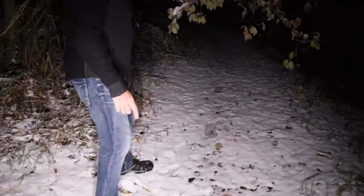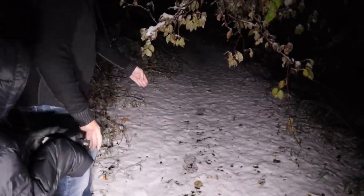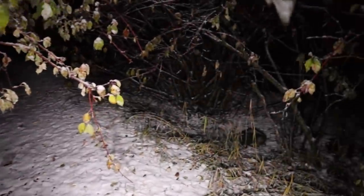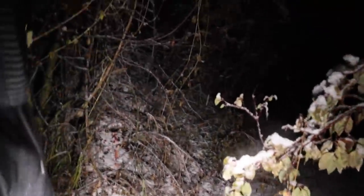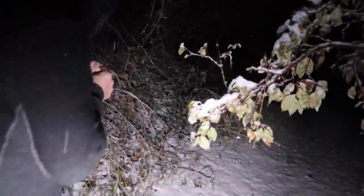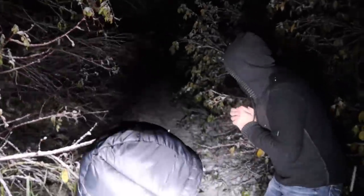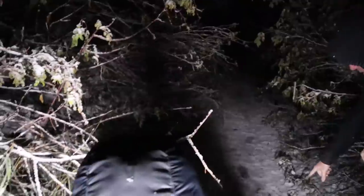Hey, look. How did this person go right underneath the tree? I feel like we're getting really close because it's getting into a tiny little trail. Guys, I don't like all the noises we're hearing. I know, this is crazy. That's super narrow. Do we keep going? No, I think we should turn back. But the footprints go.